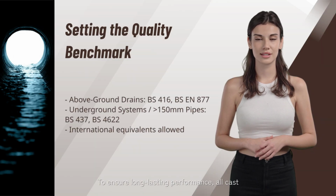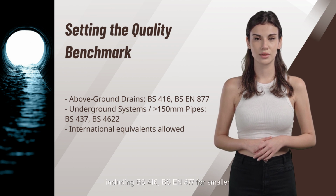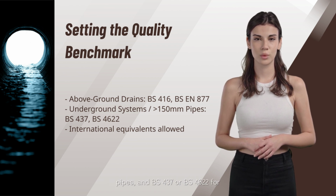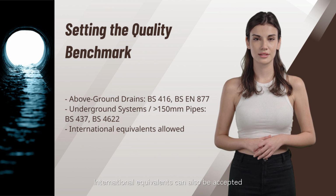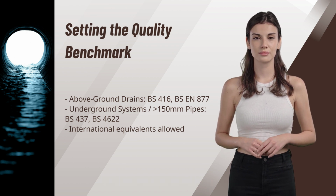To ensure long-lasting performance, all cast iron pipes must meet recognized British standards, including BS 416, BS EN 877 for smaller pipes, and BS 437 or BS 4622 for larger underground systems. International equivalents can also be accepted if they offer similar levels of protection.